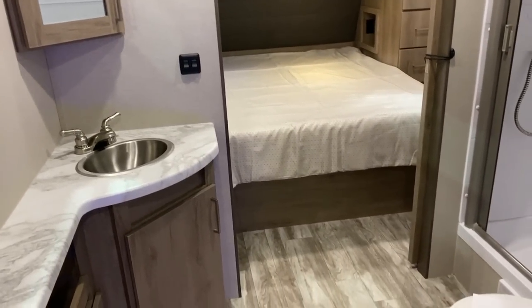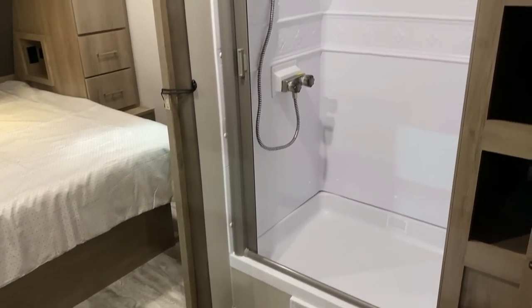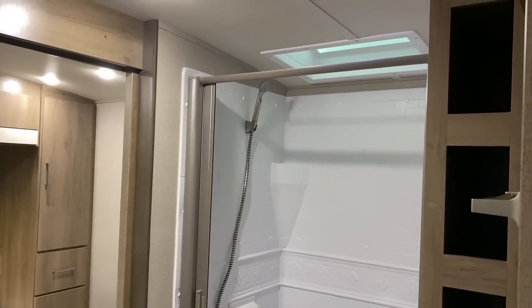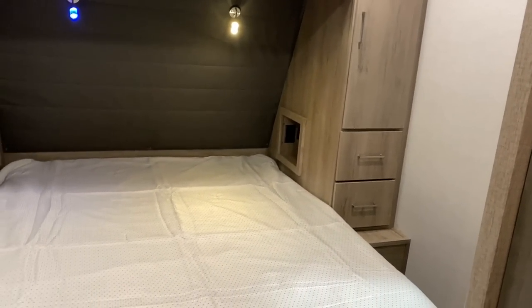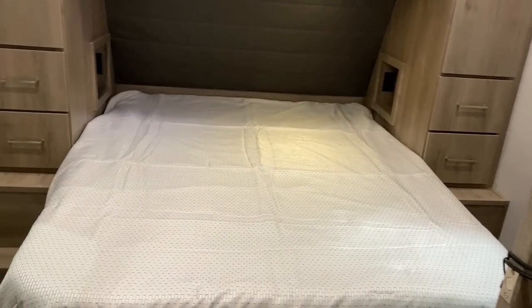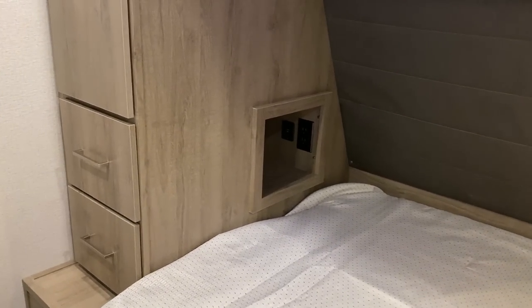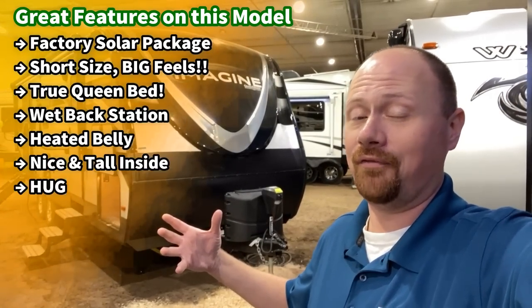But this thing has a dynamite look, a big, open, expansive feel inside, good storage, and the bedroom arrangement on this is, I think, one of the best I've seen. And I've seen a lot of RVs. The way they nail this bedroom, I have nearly no critique of it. The whole camper is really nailed very, very nicely.